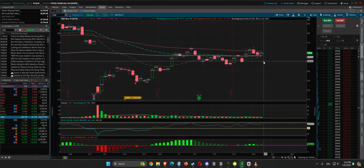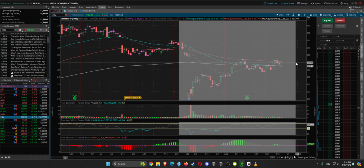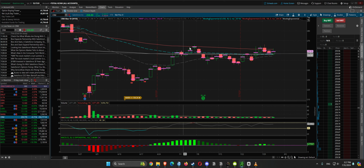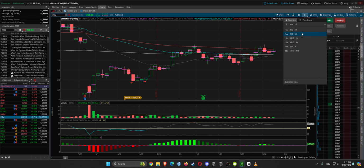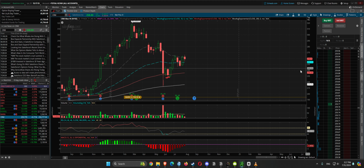So here's the price movement after, basically almost a complete gap fill. So very interesting. So let's look at it in more detail. So let's go down. This is the one daily chart. Let's go to weekly first.